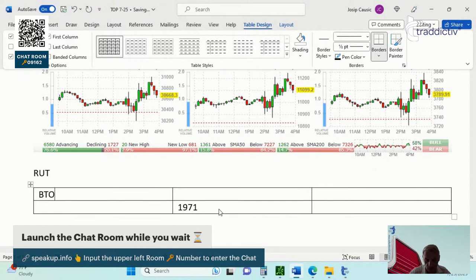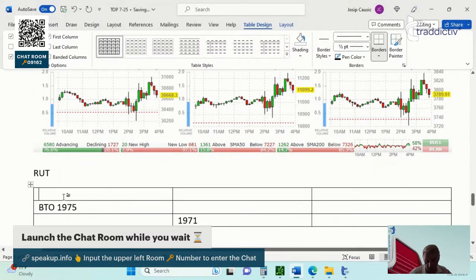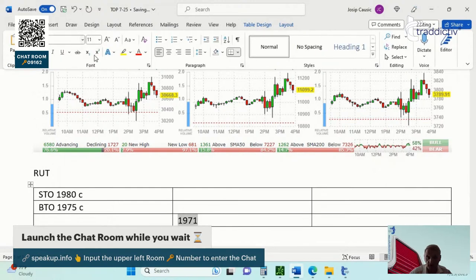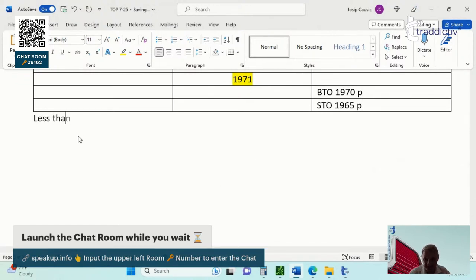In this case, we're going to be buying to open 1975, and we would need to be selling the higher strike, which is only $5 higher, 1980. On the other side, I can just pick the 1970 because it's just $1 out of the money on the put side. And then I can do selling to open the 1965 put. Again, I want this to be less than 500. The closer I get to 400, the happier I am.